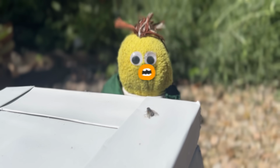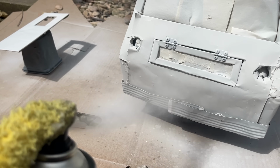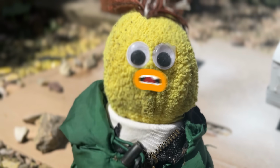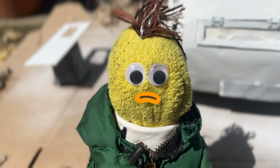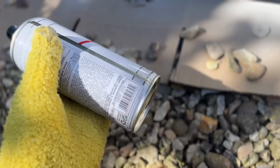Make sure no foreign objects are on the surface. And don't forget to remove the safety cap, or it won't come out properly. I repeat this process until it looks good. Which coincidentally, and suspiciously conveniently, was when I also ran out of paint.